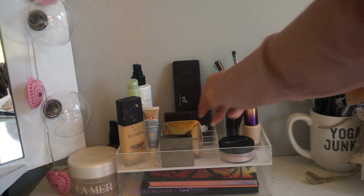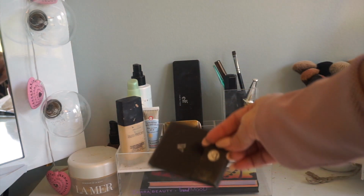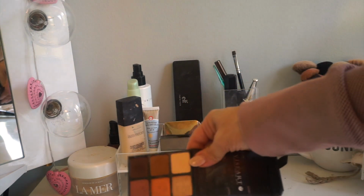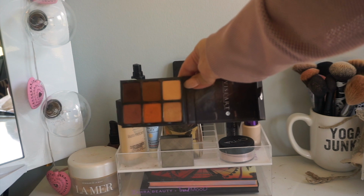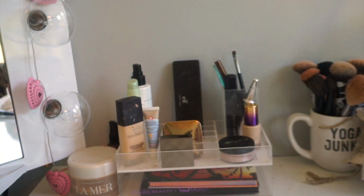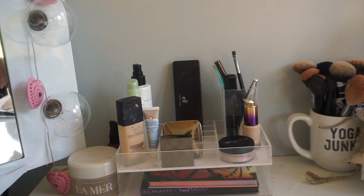I did forget that I had pulled out this Visart palette to use. I only used it one day, if I'm being honest, because I've just been loving the BH Cosmetics palette ever since I got it. So I'm going to put this away and use these items for the week.